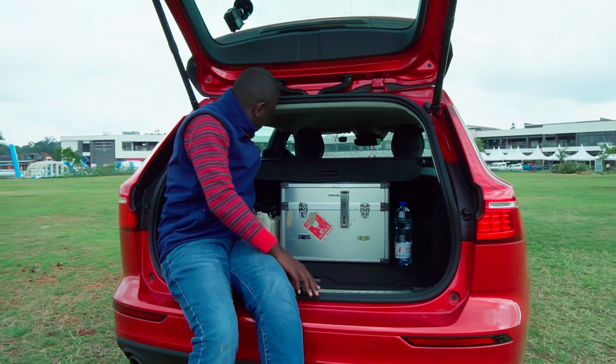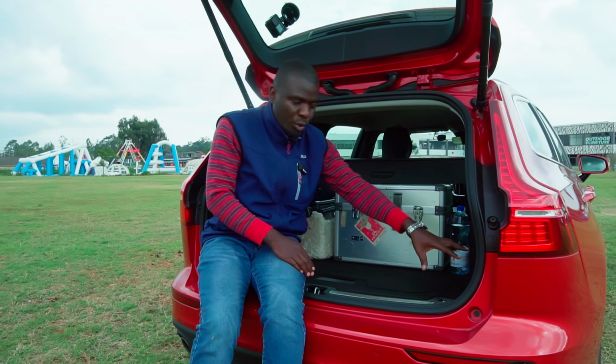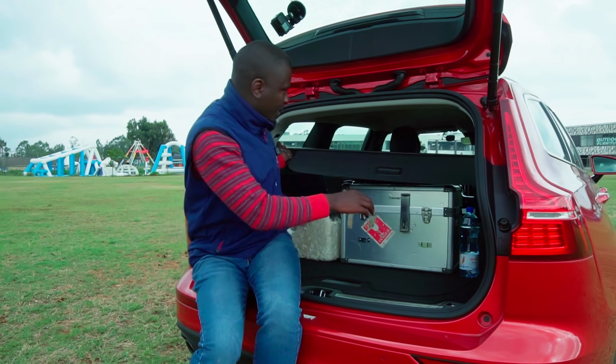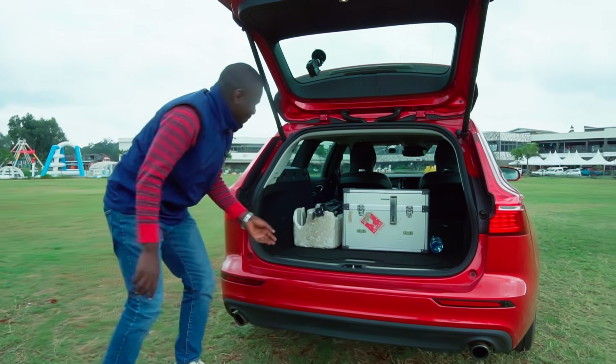Oh, this one is locked. Oh, there's a lock feature here. So if you don't lock the feature, you can actually actuate that electronically. And then if I remove this one, let me just push it out so you guys can see. It's important that you look at that. Look at that.